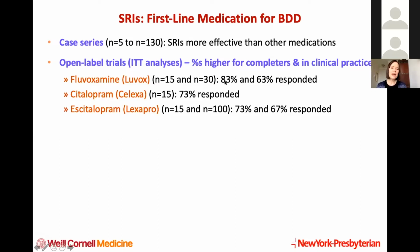Now, these response rates are based on what are called intention to treat analyses. So this includes all patients who took even 1 dose of medicine, and you know 1 dose of medicine isn't going to work. And so if they dropped out of the study after 1 dose of medicine, their data were still included. And so, if you include early dropouts, your numbers aren't going to look as good because they haven't had enough time on the medicine for it to work in some cases.